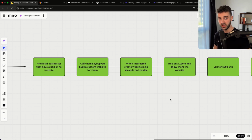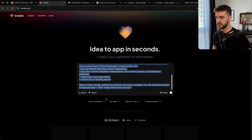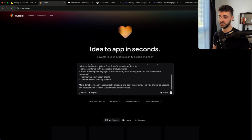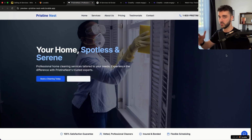Now, when they show interest and when they want to book in a Zoom call, that's when you create the website. And you're going to use a platform or software or an AI called Lovable. This AI is insane, right? So what you're going to do is ask ChatGPT to create you a prompt like this. This is a prompt that ChatGPT made me. I'm not going to do that now because it's all covered in that video that I was showing you over there. But you're going to ask ChatGPT to create you a prompt. It's going to look something like this. And you're going to paste that prompt into Lovable. And Lovable in 60 seconds is going to create you a website like this.